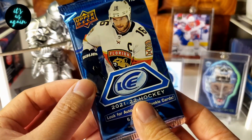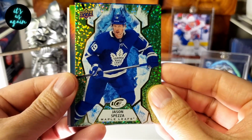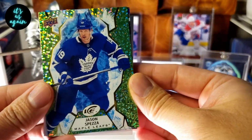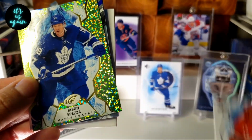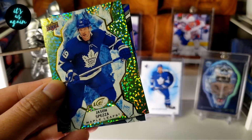Last pack of Ice. Last pack of the rip. Can we end on a high note? Oh, looks like we got something thick there. We got Spezza. Oh, okay. I'm going to do the back first. Joey Keane, the rookie. We got our giant decoy.